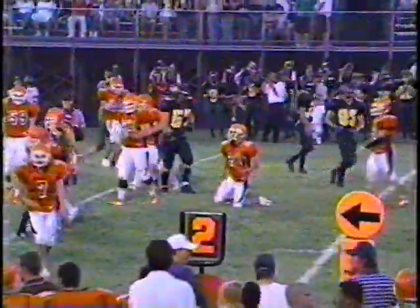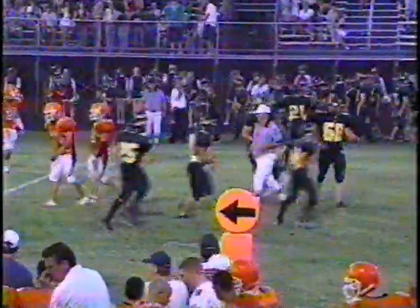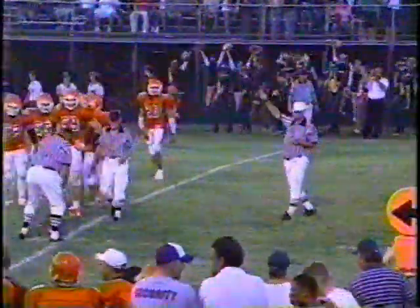Stalder coming this way, and he'll take the handoff, and he's going to be hit and dropped at the Buckeye 45. He'll be about 4 yards shy of an Athens first down. Steve Young on the tackle.